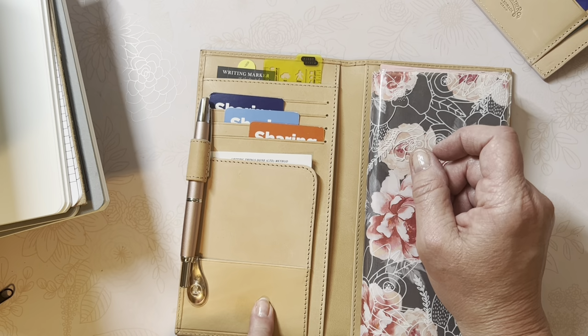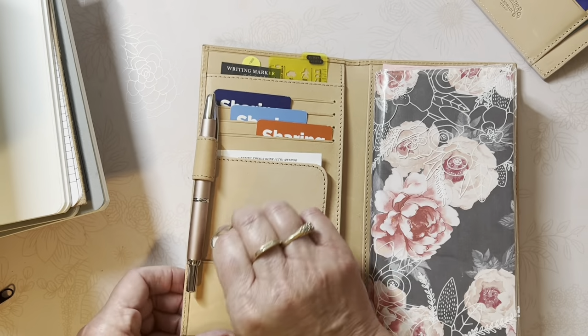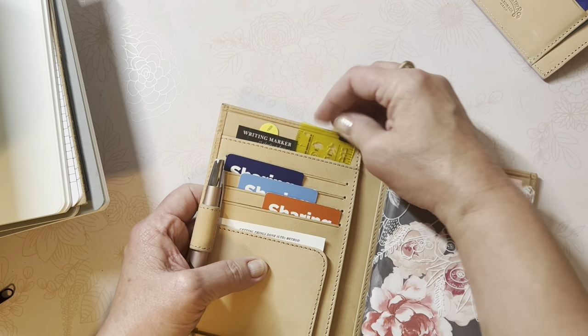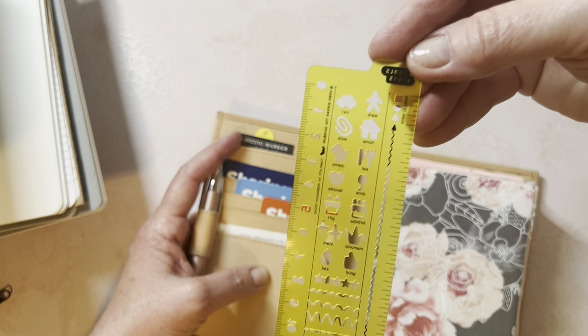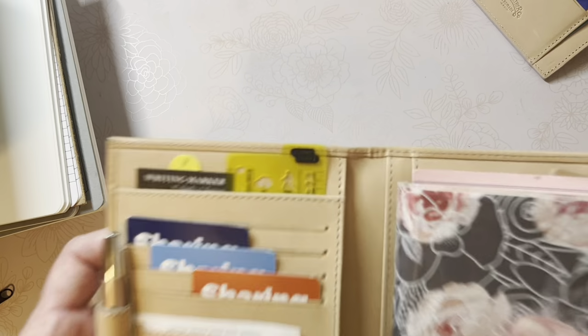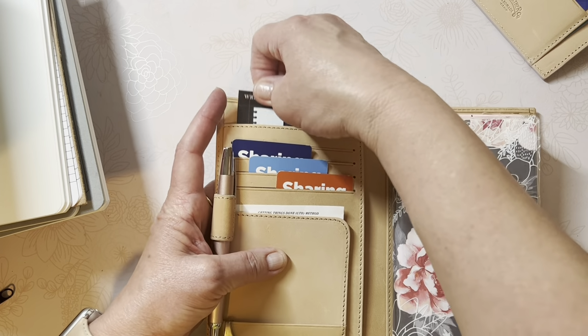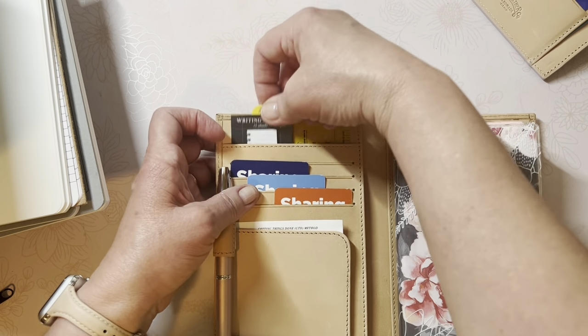I think I put something in here the other day, but I took it out. This is an Ollie clip down here waiting for me to use it. Again, Hobonichi ruler. This is 12 centimeters, and it's all the way down to just the tab at the top, so it's a perfect fit for this pocket. And these are just some little Hobonichi, actually Midori, some little Post-it notes. So they were in my other planner.